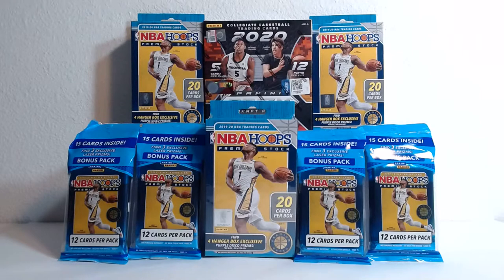Let's pull some good Celtics. Maybe a Kemba gold number to 10, something like that. I don't know if you guys have seen the gold cards. You get the number to 10s. Hoops did a good job. Last retail release for the 2019-2020 basketball and the first release of the premium stock. All right.